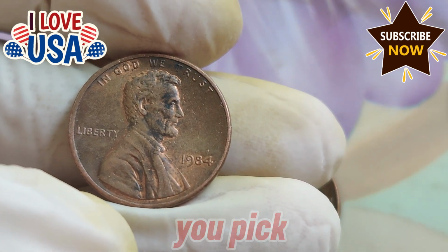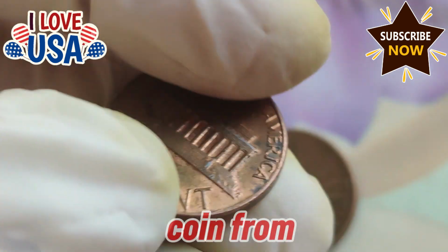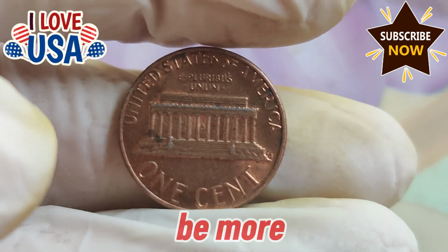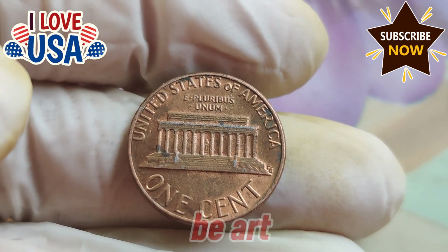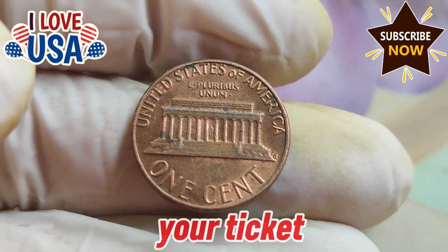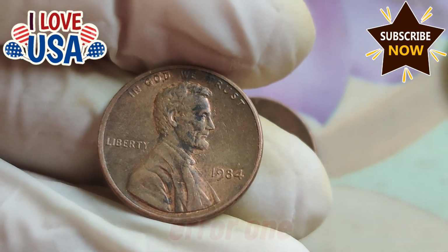So the next time you pick up a penny, look a little closer. That little copper-colored coin from 1984 might just be more than pocket change. It might be history. It might be art. It might even be your ticket to a life-changing payday. 1 small coin. 1 small error.